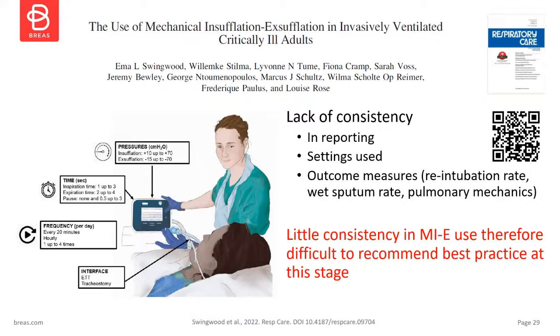Also, the outcome measures that were used varied dramatically. Out of the 28 citations, there were 27 different outcome measures, which makes comparison across papers really challenging. The three most common outcome measures were reintubation rates, wet sputum rate rather than sputum volume, and pulmonary mechanics. The QR code there goes through to the Core Outcome Set website. Because of this variation in outcome measures, we think it's important to develop a core outcome set for airway clearance in this acutely ventilated population.